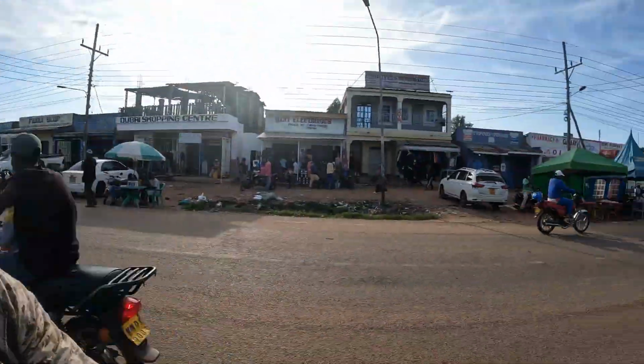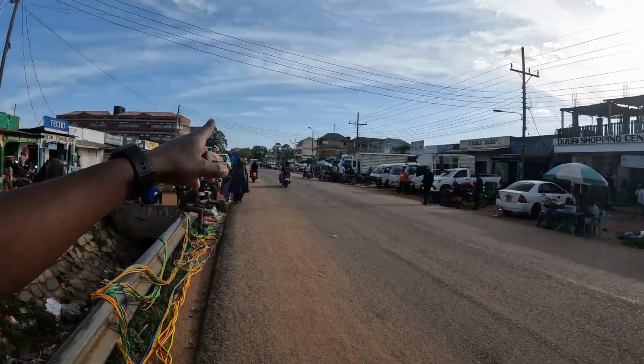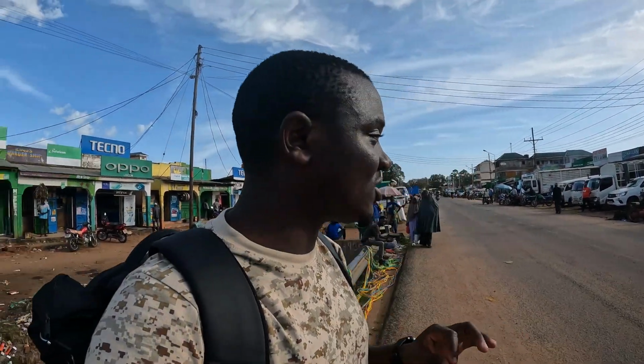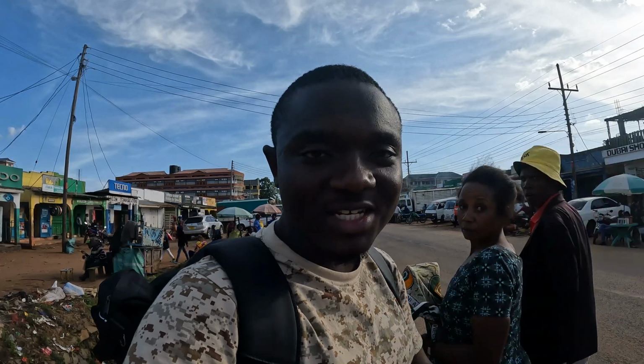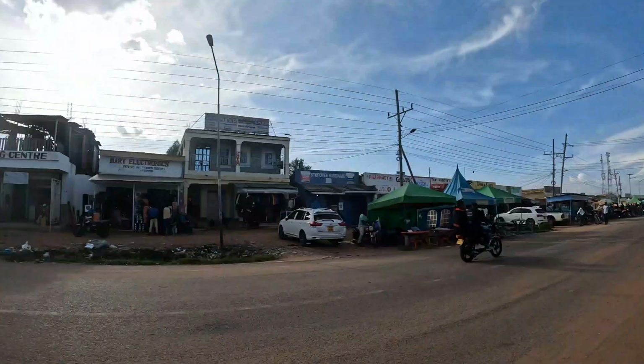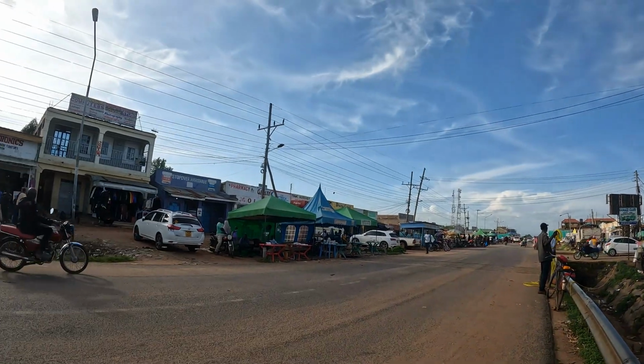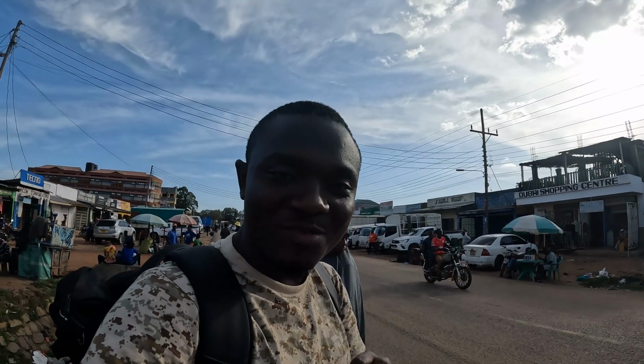In case you're coming from Nairobi, this is the road you're going to use. This one comes from Nairobi and then that one goes to Tanzania. If you pay keen attention, you will notice some of these motorcycles around here. They are actually Tanzanian motorcycles. They're quite different from Kenyan motorcycles. I mean, the brand, even the way they're designed is quite different. So if you're coming from Nairobi, you're going to be coming from this way. We are in Migori, but the farthest end of Migori County.